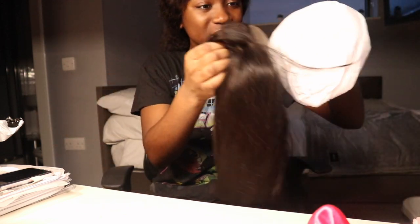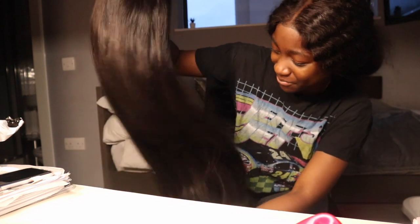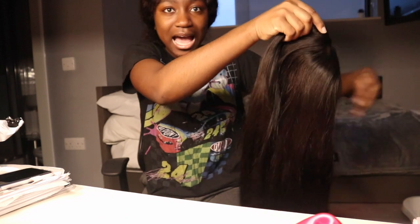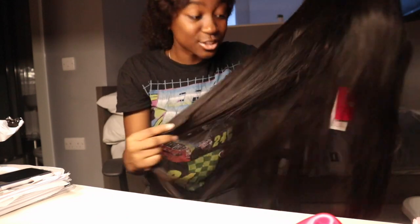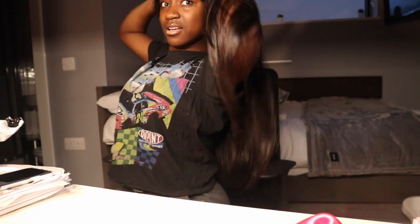What, you lot, this is soft. Let me just take this off. This is soft, guys. It's the sway for me. Do you see it swaying freely? Guys, it's so soft. It's actually very, very soft. And 26 inches, yeah, this is true to length, guys. 26 inches. True to length.